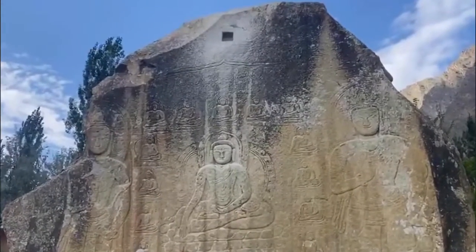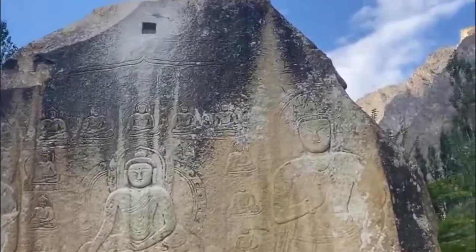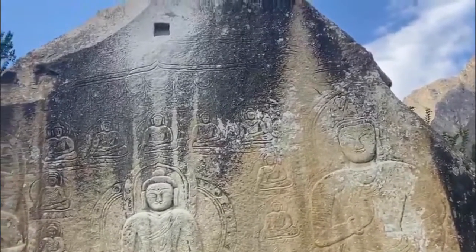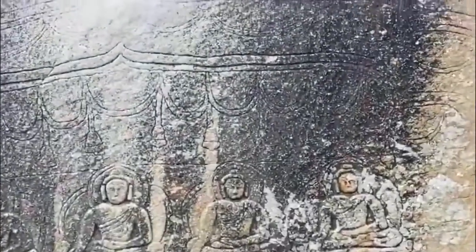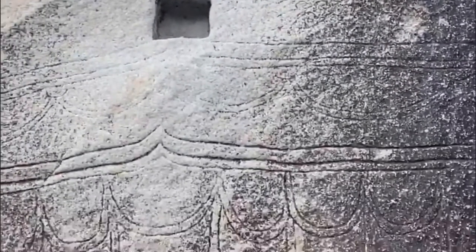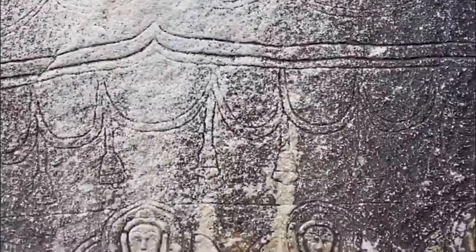Yeah. That's what we refer to as an apsara, or dakini, to give it another term. They're the Buddhist equivalent of angels. And that's a really interesting element. There almost certainly would have been a second one on the left-hand side, which has now been washed away.